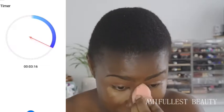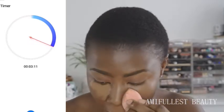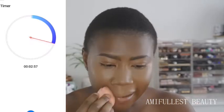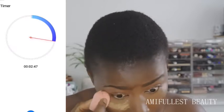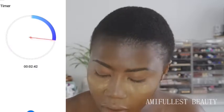My hand is shaking. My hand is paining because I'm blending so fast. Okay, I think I blended well. Makeup Revolution setting powder. I'm going to use the set. I'm finished.